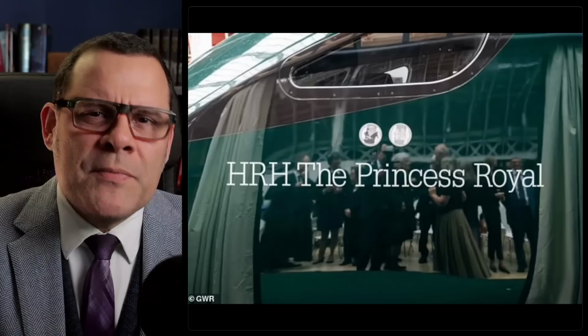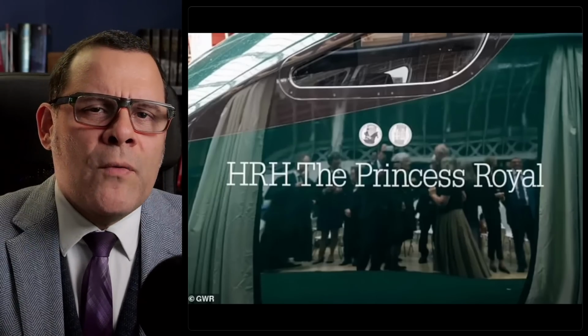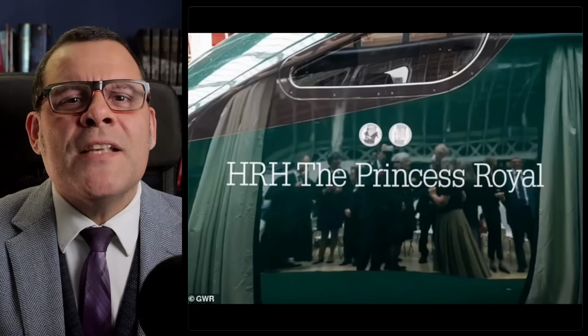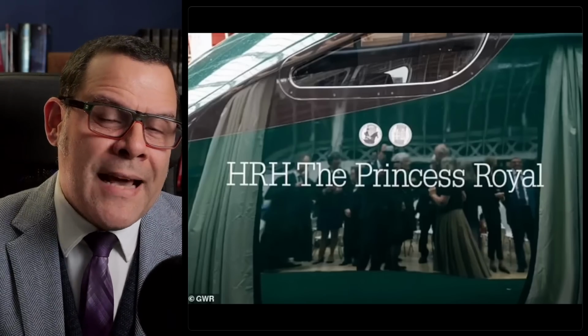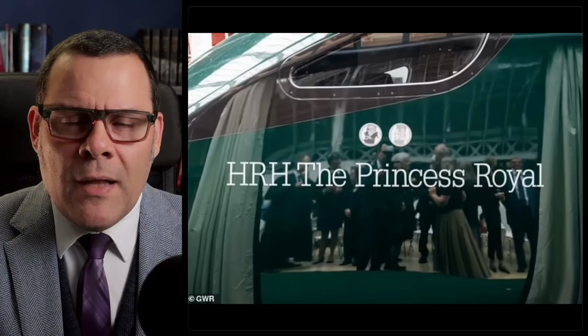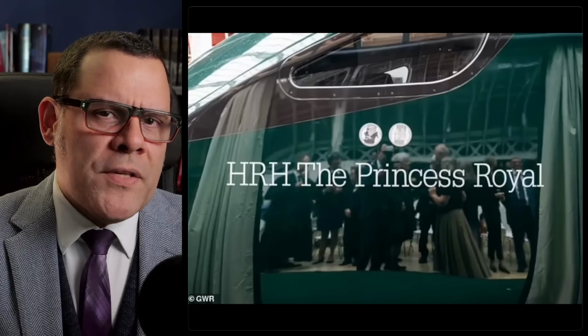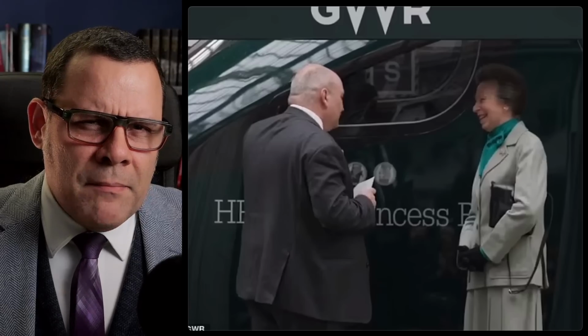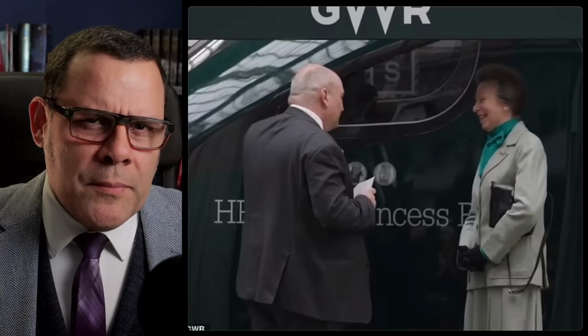And the train's design was inspired by the heritage of Great Western Railway's King George V train, complete with two sides of a coin featuring Anne competing at the 1976 Montreal Olympics and the Great Western Railway coat of arms. Talk about a royal ride. And a well-known horse lover like her late mother and her daughter Zara Tindall, she may not have won a medal in Montreal, but she's certainly winning at train unveilings.